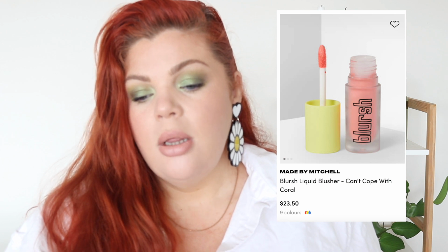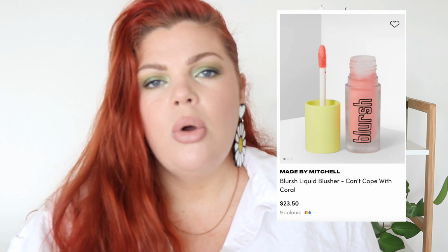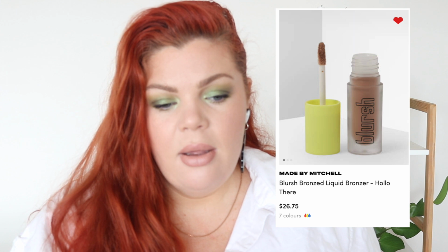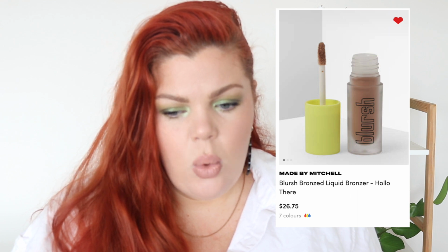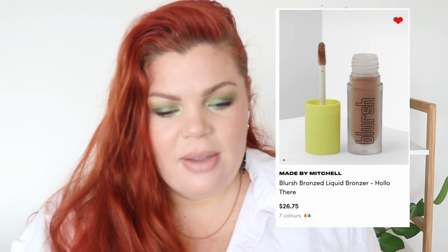But something that I like the looks of, but am more interested in the bronzer, is the Made by Mitchell Blush Liquid Blusher. They have 9 colors. I saw Paulina Beauty put it on and she said it kind of went down matte, so I'm not 100% on the blushes. However, they also have a bronzer that looks really pretty and looked a little bit more workable. And they have 7 colors in the bronzers, which is wonderful. I've already hearted it. And that goes for $26.75.